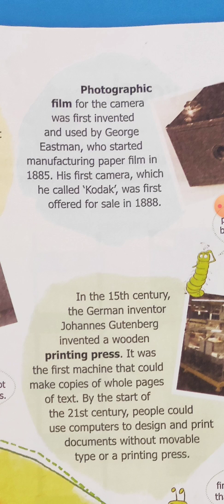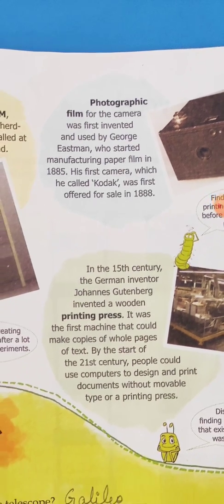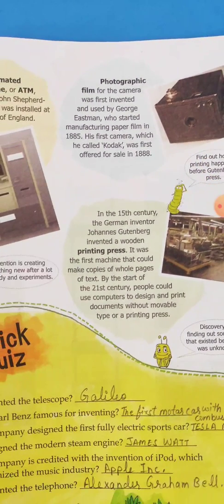So I will first tell you what photographic film for the camera was. It was first invented and used by George Eastman, who started manufacturing paper film in 1885. His first camera, which he called Kodak, was first offered for sale in 1888. So the first photographic film camera was Kodak. Kodak is a company, a very famous company nowadays also.